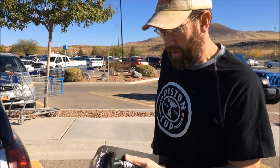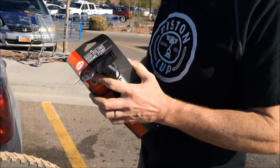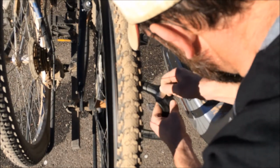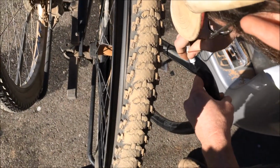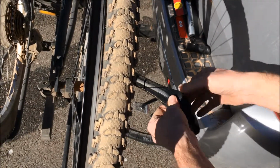So we got us a pump and a patch kit. We're gonna see if we can patch this tire. It didn't have a tube. See if we can patch this tire and get it taken care of. Tire all patched up. We bought a pump, so we got that. Got a patch kit, so if anything else happens, we'll be ready. Now we're back out on the trail here for round number two. So here we go.